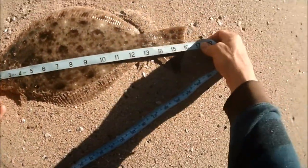Hook up. All right, a little flatty. That's a short, that's cool. Yeah. All right, that's gonna be a 16 incher.